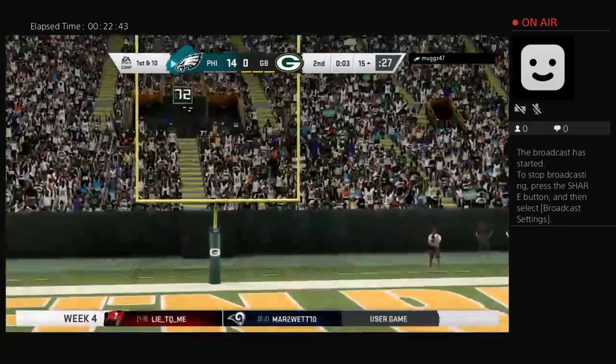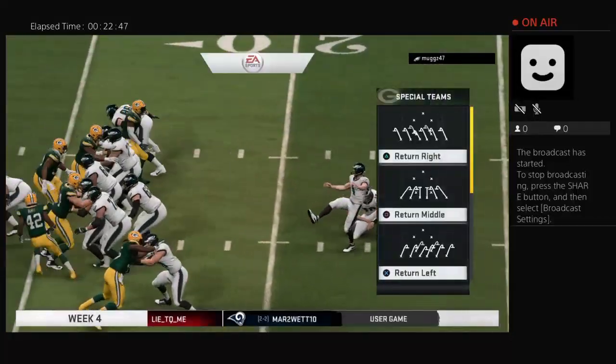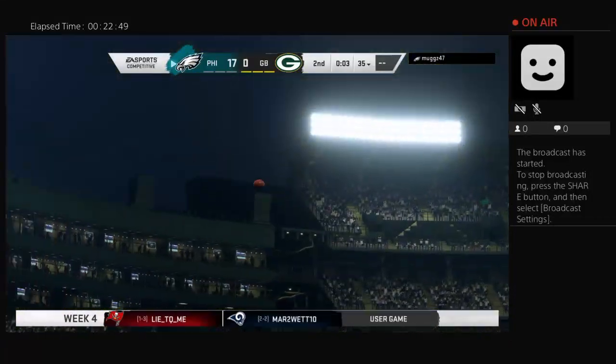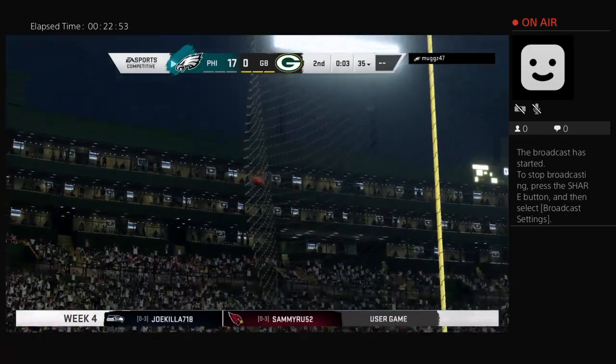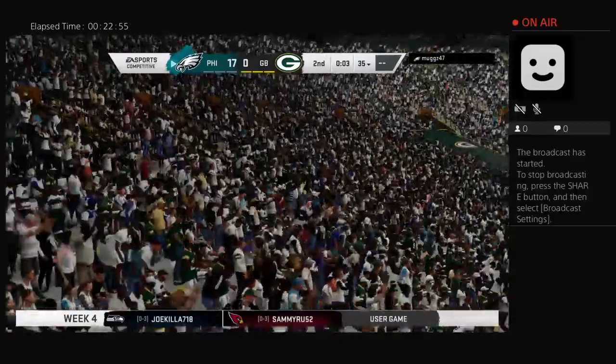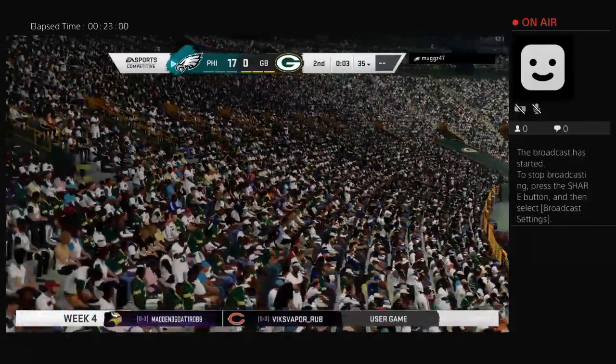And the kick by Elliott is good. And the lead will grow. It's now 17-0. So a capper there to a pretty good first half. And I love the way that they put a chokehold on the clock and pretty much drained everything before they put the field goal on the board as they headed into the half.